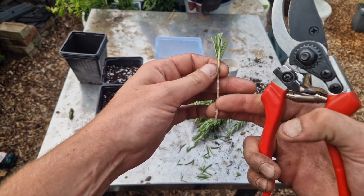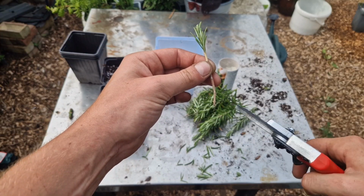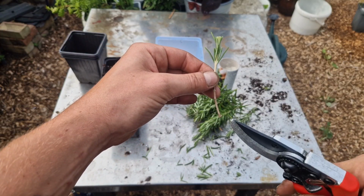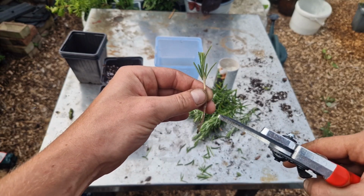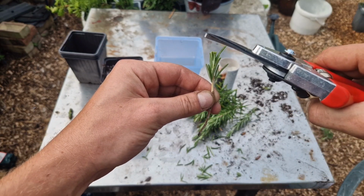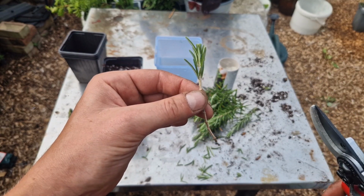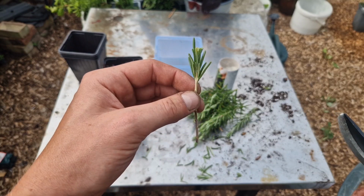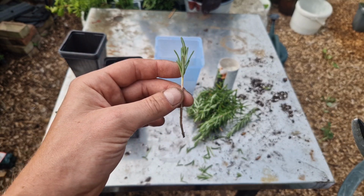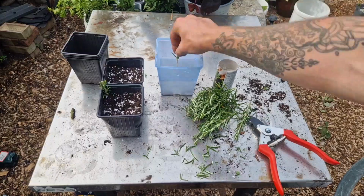Now don't forget, at the bottom you want to be trying to cut below a leaf node, and always cut diagonally. So diagonally below does allow more surface area for roots to grow, and on top, a diagonal allows the water to run off and not sit on top, and that could rot and harm the plant. So we'll just go through and literally top and tail all of these, pop them in the water, in the rooting powder, and then into the soil, and hopefully some of these will start to root.